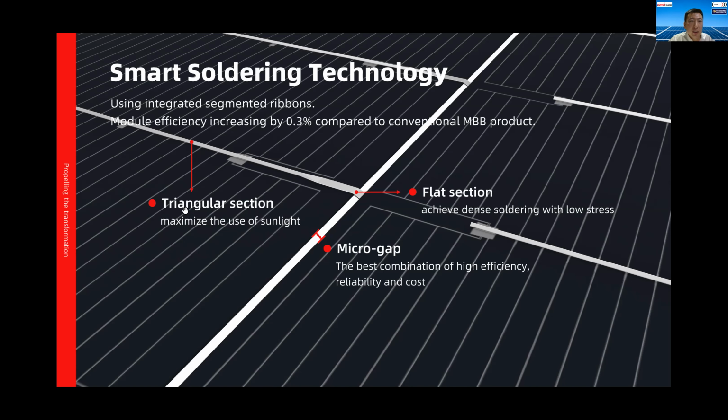The triangular section will maximize the use of sunlight, and the flex section will achieve dense soldering with low stress, so it will not suffer from the risks of macro cracks. So the macro gap is 0.6 millimeter. That's the best combination of high efficiency, reliability, and cost.